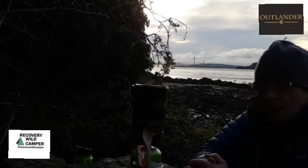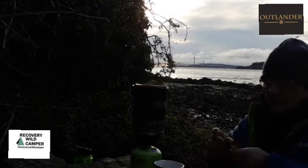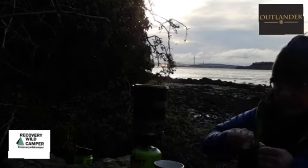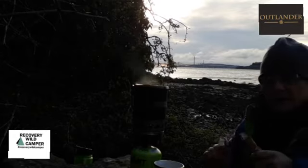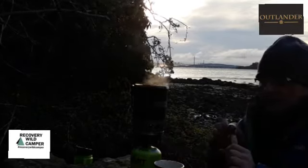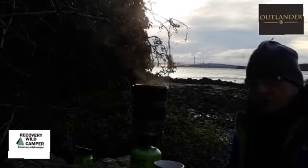As soon as my water boils. This was always a favourite for coming on the Sunday school trips to Blackness, because there's a lovely wee sort of grassy area just over there, which I'll show you in a wee bit.